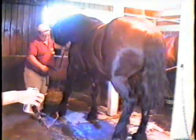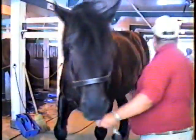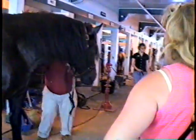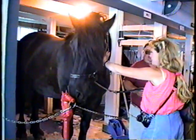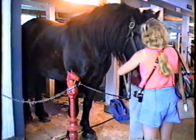Horseback man. Watch out! Shiny. He's so shiny. Look at him. Hey, look how much bigger than me he is. Awesome. He's completely awesome. One very big horse.